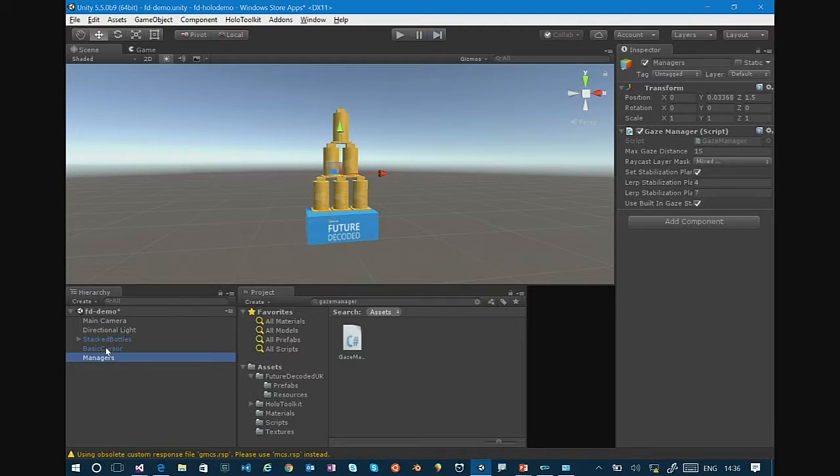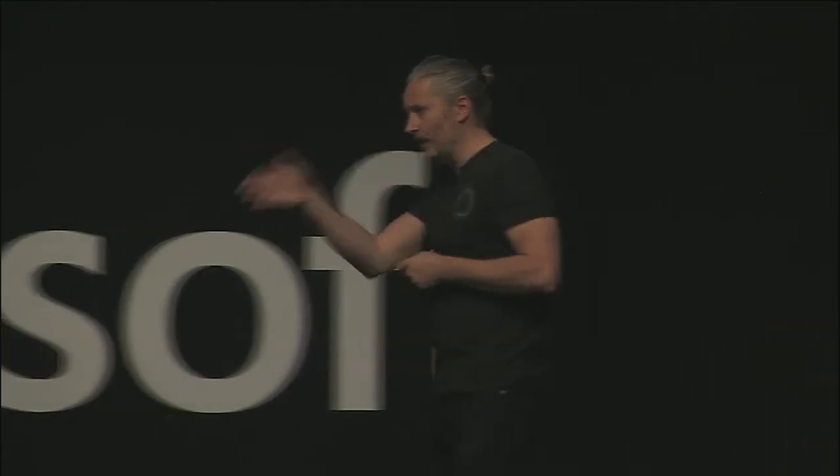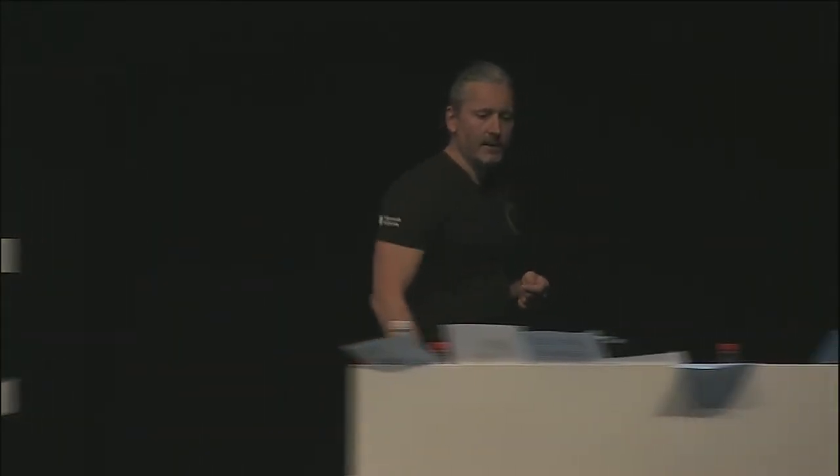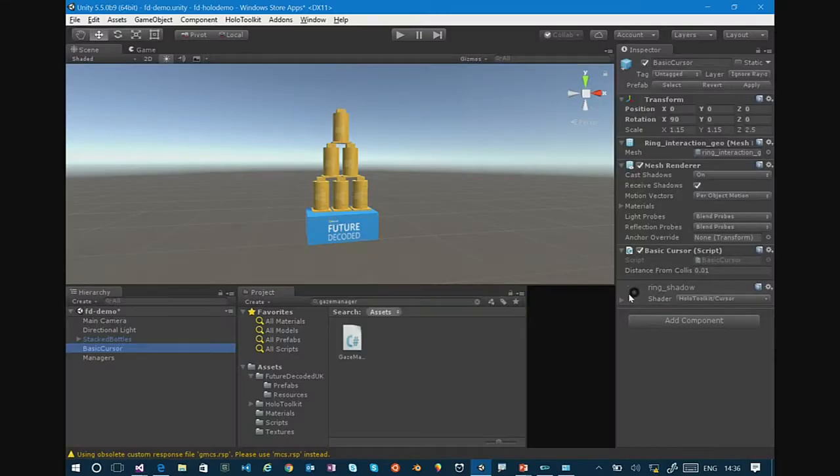So the way that this works is that the Gaze Manager will fire out a ray directly where your head is pointing, and it will keep track of which object that ray is hitting. And then there is a script on the basic cursor which uses that information from the Gaze Manager and positions that blue disk in the right place. So we can run this inside.